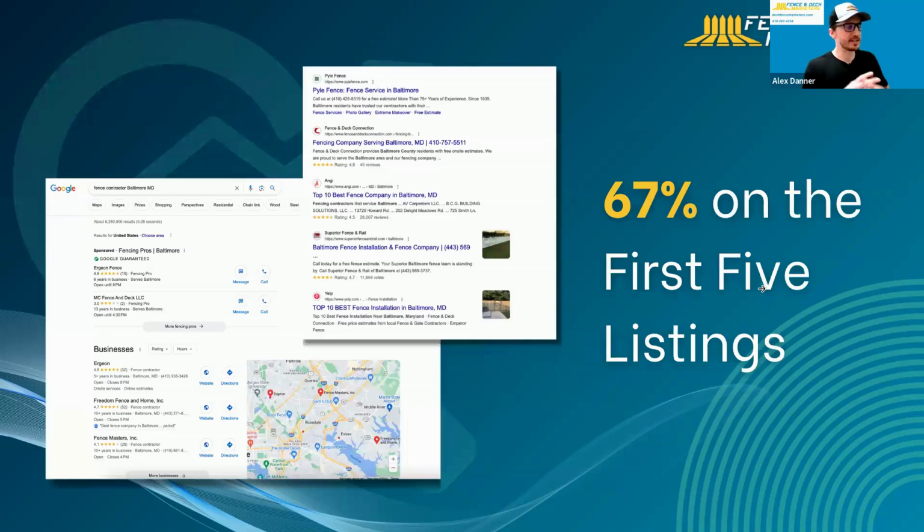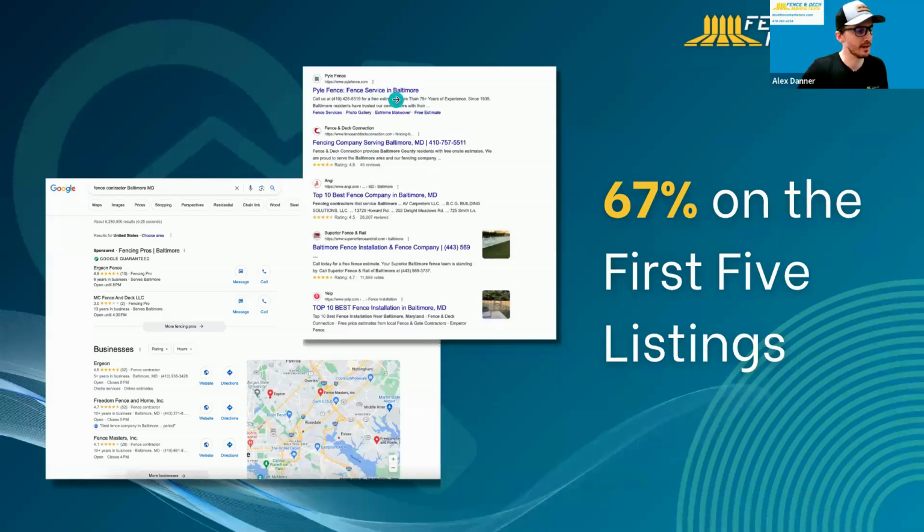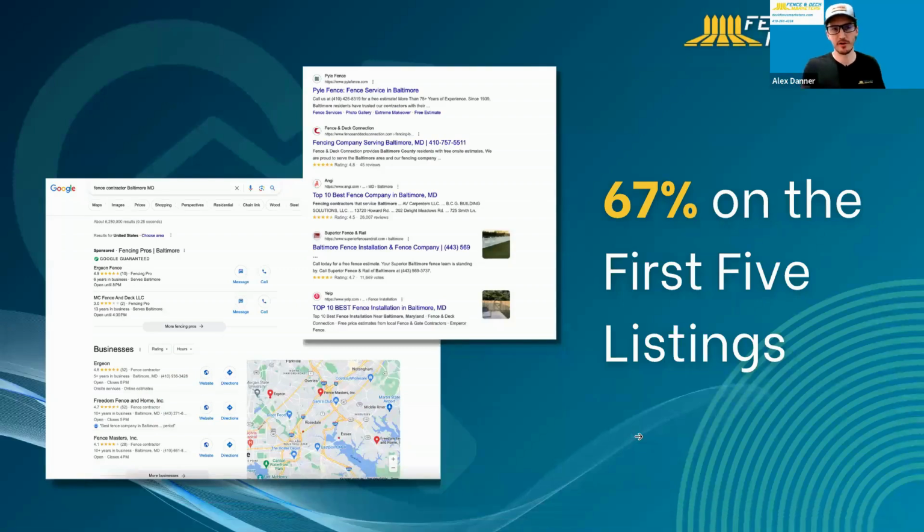So this is kind of a layout of where people go on Google. Right now, 67% of people go to the first 5 organic listings. So the top 3 in the map pack, and then the top 2 of the website results. So we're talking about here and here. This is the first time using this presentation, so I'm hoping you guys can see this green here. But the first 2 here and first 2 here. So that's going to be 67% of all the traffic goes there.